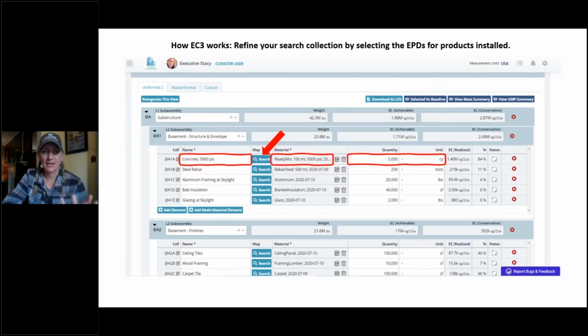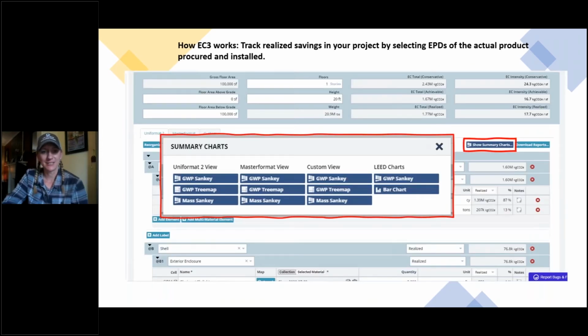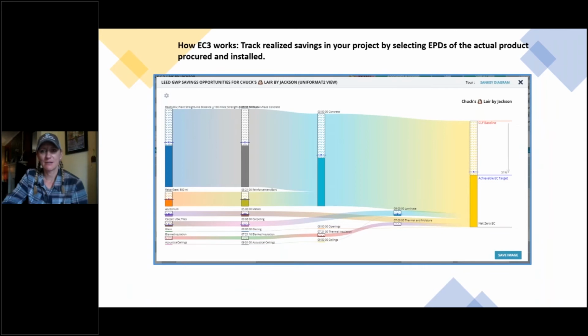So I'm going to pretend now that I know the EPD that I use, the mix that I use. So I'm going to go back into search. I'm going to go search for that mix and select it. It will show me how my selected mix performed against the whole collection of potential EPDs in my market or for my product or performance filter. And then if I go back to the summary charts, what you're going to see is there's now a realized line that pops up across all these categories over to the building. So it's showing me that I actually almost got to my target of 51%.